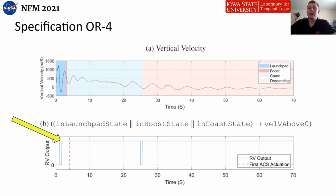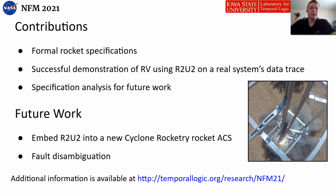If R2U2 were running on the rocket in real time, then the RV verdict outputted by R2U2 could have been used to prevent ACS actuation, preventing its improper use and saving the rocket from the damage it encountered. With our manuscript, we've contributed formal rocket specifications for the first time and applied RV to a domain that is as of yet untouched, using the real data set from the Nova Somnium rocket. In particular, we have shown that runtime verification can detect and mitigate real-world software errors before they become catastrophic.